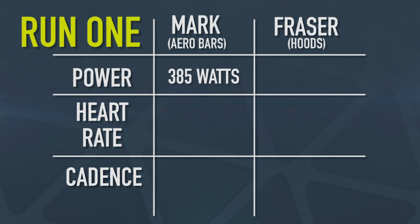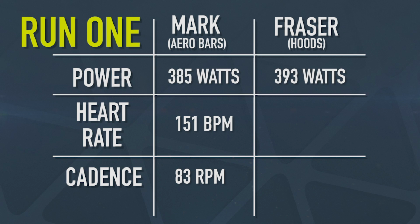So first of all, I was on the aero bars, Fraser was on the hoods, and I actually rode at 385 watts, so a little bit below the 400 watts, but simply because it was really hard to put the power out in the aero bars. I had a heart rate of 151 and a cadence of 83. Yeah, so as Mark said, I was on the hoods for the first run. My power was up at 393 actually. It's a little bit higher than Mark, but I do weigh a little bit more than him, I'm not afraid to say.